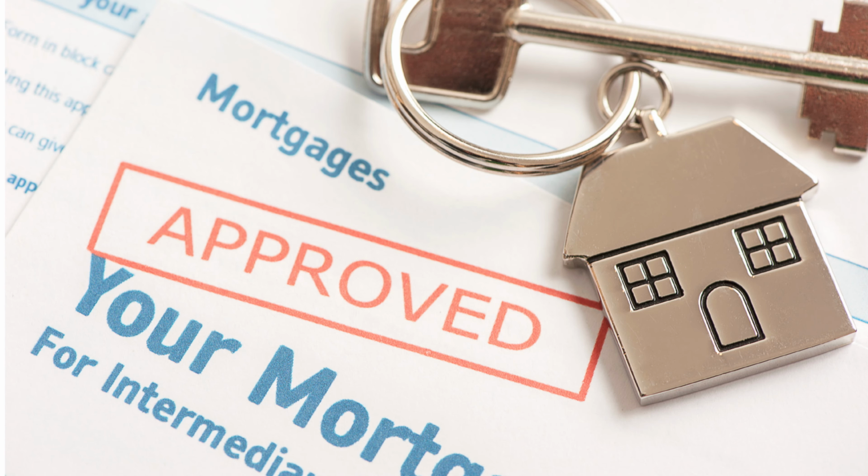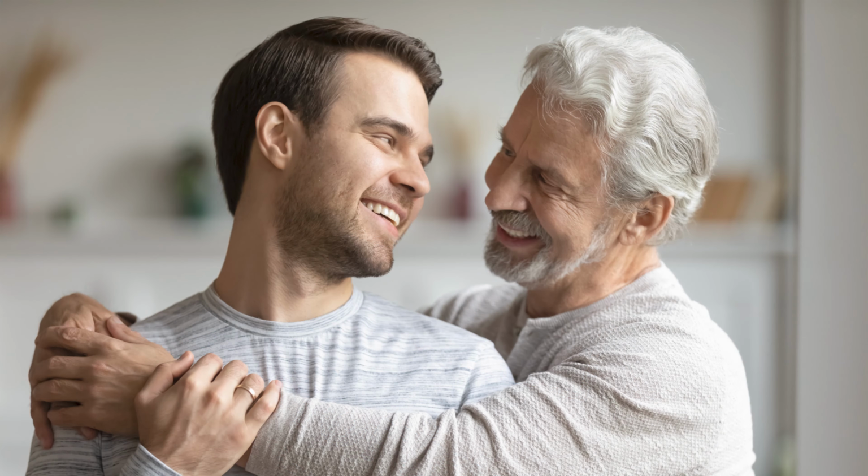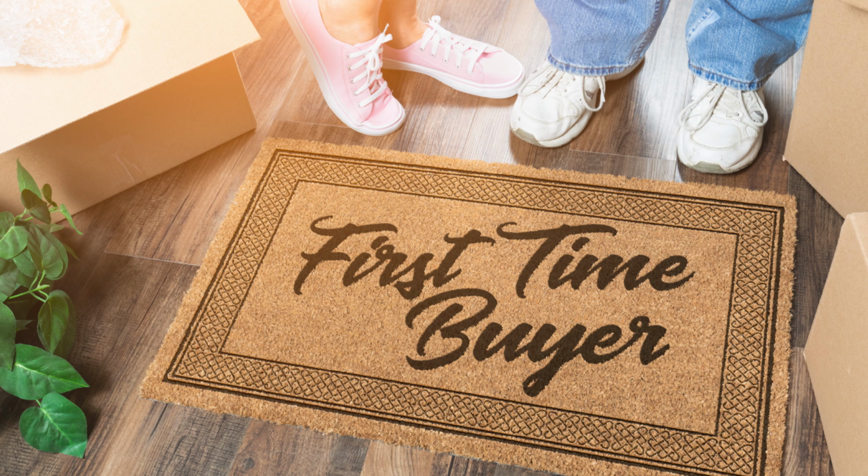Now, the use of a non-occupying co-borrower can be a beneficial strategy for individuals seeking to purchase a home. In this arrangement, a non-occupying co-borrower, typically a family member or a close friend, agrees to co-sign the mortgage loan with the primary borrower who intends to live in the property. This arrangement is particularly helpful for first-time homebuyers or those who have insufficient income to meet the lender's requirements.